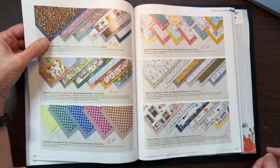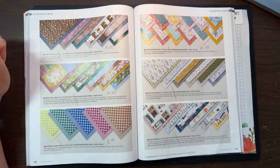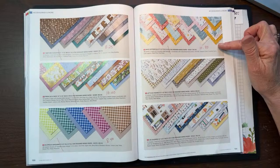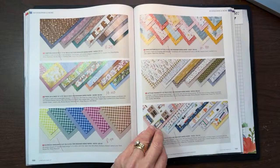That's a good deal. Some of these you've seen, but the Earth and Elegance is marked down to $11.25. Fresh as a Daisy, marked down to $10. And the Gorgeous Gingham is marked down to $8.40. Inked Botanicals is now $10.80. And then the Let's Go Fishing and the Lay Shops are just being retired, but at regular price.